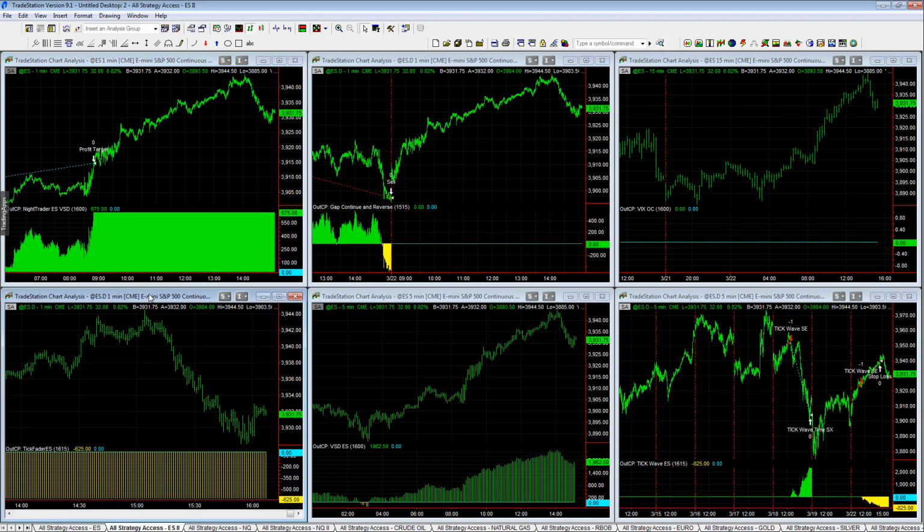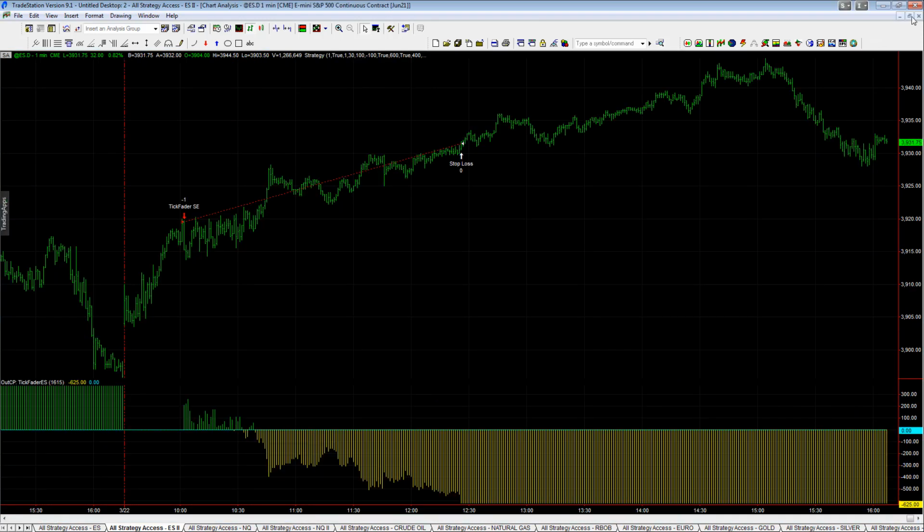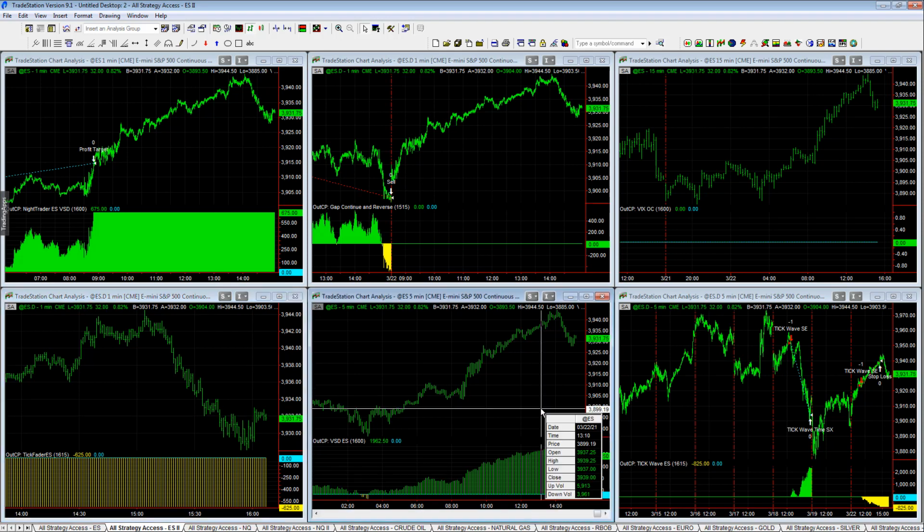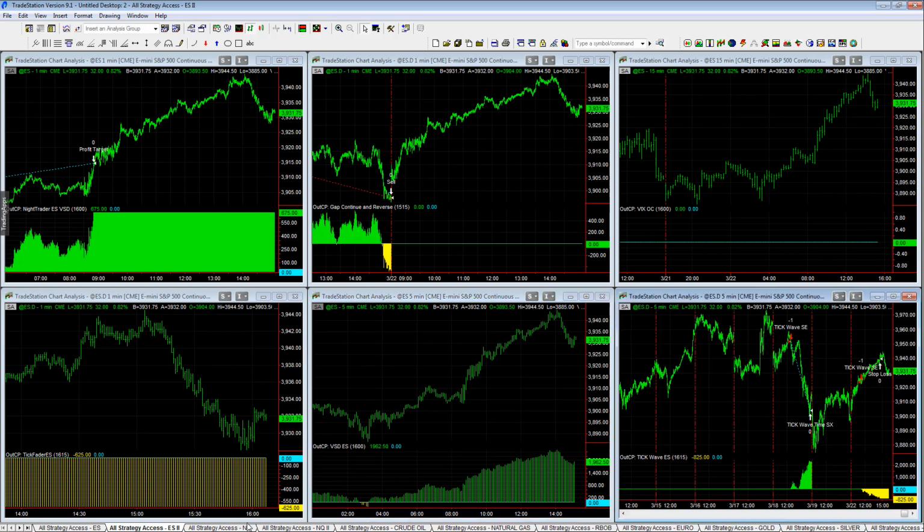Tick fader stopped out trying to short this market. Just a strong trend higher. VSD ES plus 1962.50. Kind of a runaway trend. Tick wave, even the S&P minus 825.